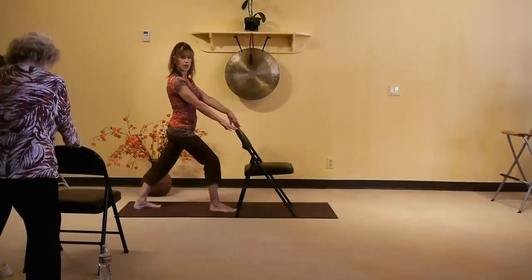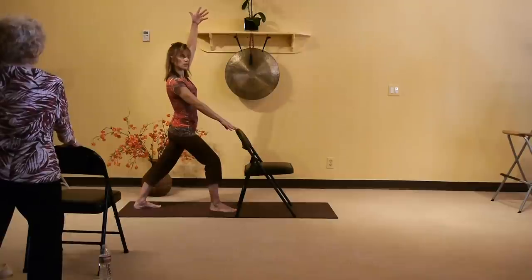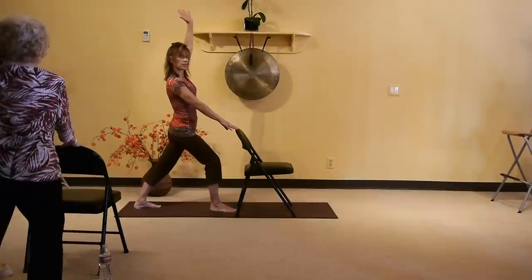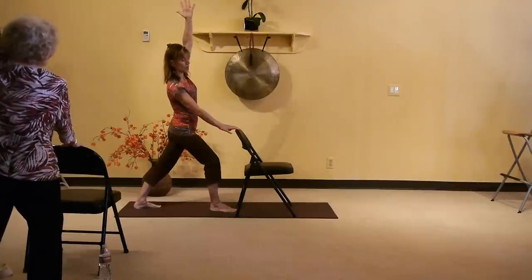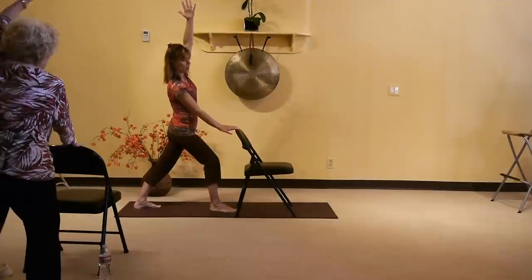Good. Now the left arm's going to reach up. So that is stretching your psoas muscle. Your hip flexor gets tight when you sit a lot. So that's why we got to open this area up. So we're going to take a little twist. So take a breath and exhale. We're going to go over to that right side. Good. Inhale, come back up.